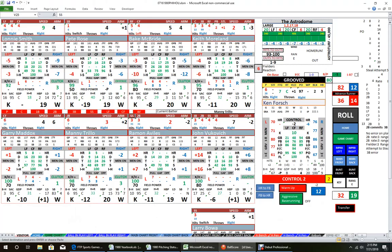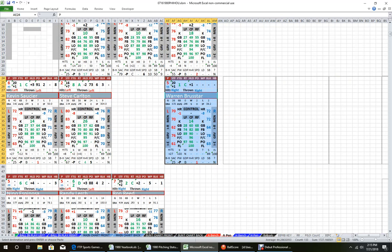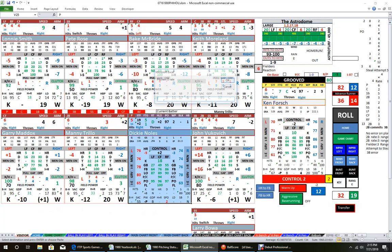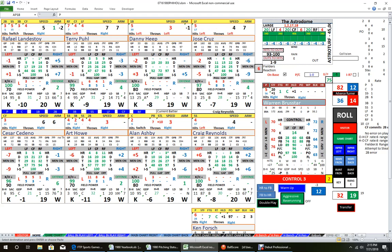So let's go into our bullpen, bring in our pitcher, Dickie Knowles. Put him in the seventh position and bring him over to the pitcher and warm him up. He has a wild four, overpowering stuff. Overpowering stuff's nice, but it's only plus two, so a one or two will be a definite strikeout unless they can fight it off. But the wild four, that'll hurt. He could walk batters.